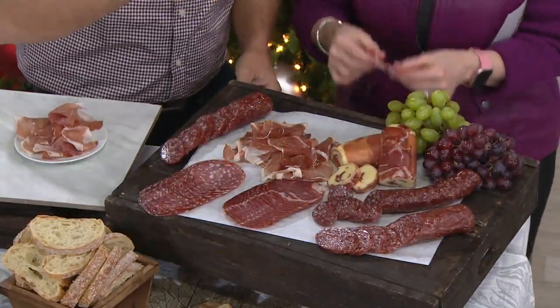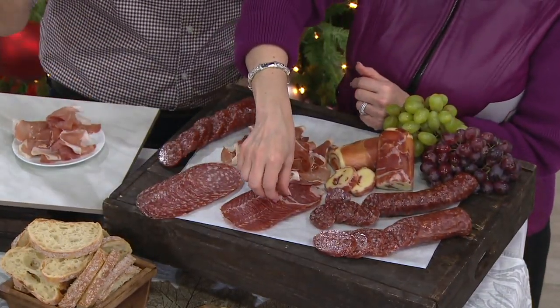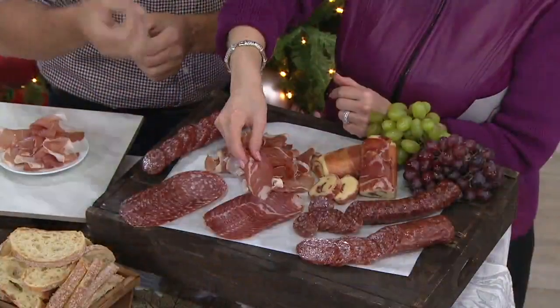Right. Now we go to the capicola, as Tony Soprano would say, gabagool, right? But this is our capicola here, and the capicola isn't ground. That's a whole muscle salami, and it's seasoned, it's salted, stuffed into casings, hung to dry. It's still a salami, it's just whole muscle.